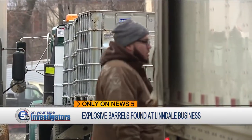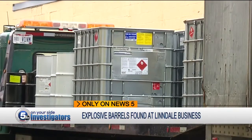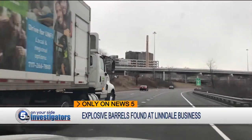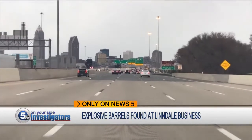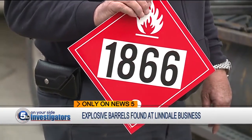The task force says it's also illegal to transport these types of hazards without a permit from the Ohio EPA, and that it's important motorists don't hesitate to contact police if they see suspicious or unsecured materials heading down the highway. So when you do see it going up and down the road, you look for placards. You may not know what the placards mean, but at least they should have placards on there. If you don't see the placards, you know there's something wrong.